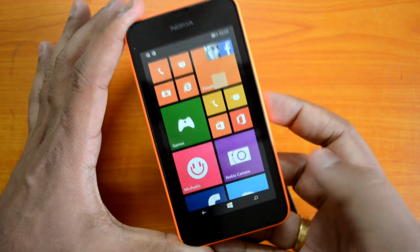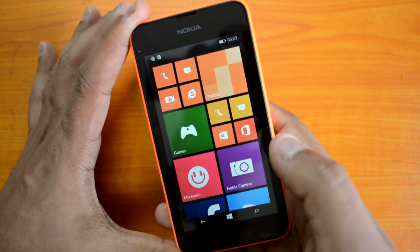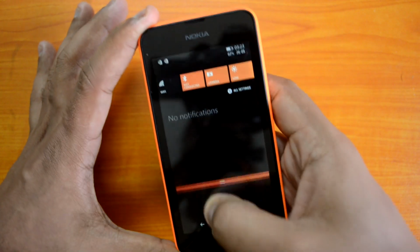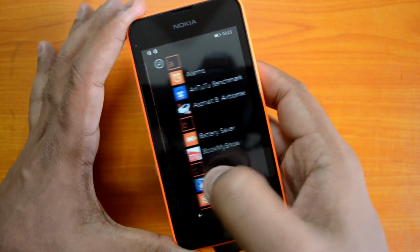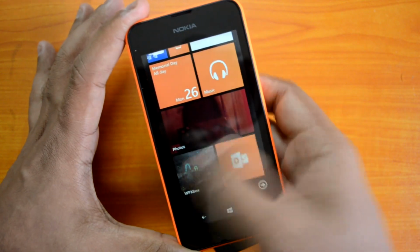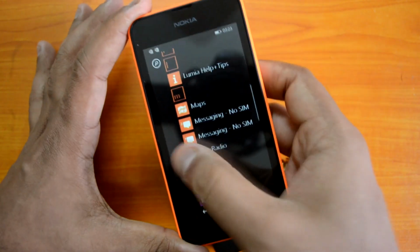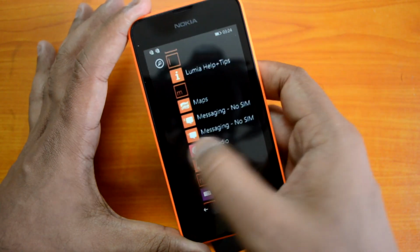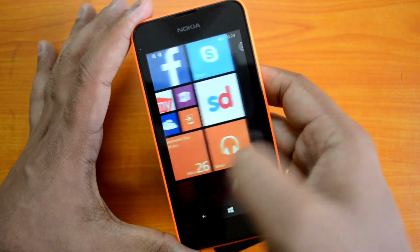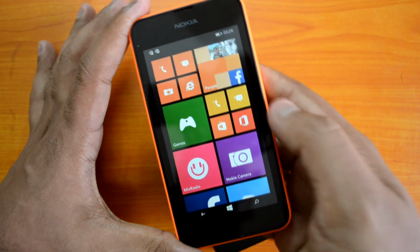This is the phone which runs dual SIM card as well as has support for micro SD card, and it runs Windows Phone 8.1. So we already know that Windows Phone 8.1 brings in a lot of new features to the device and has tons of new options including the notification center. Overall Windows Phone 8.1 has improved when compared to the previous version, and on this device it is pretty good as well. There is no lag when playing with the OS as such, and you can see that the device is pretty smooth and the touch is also pretty good.